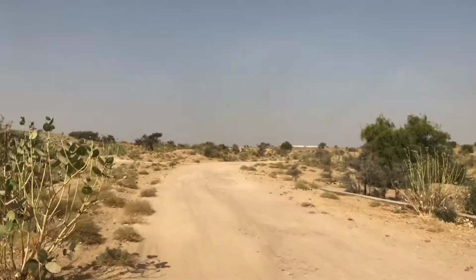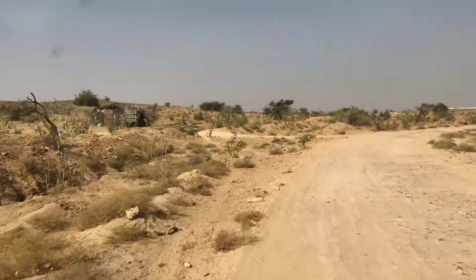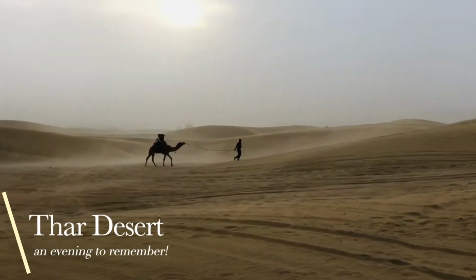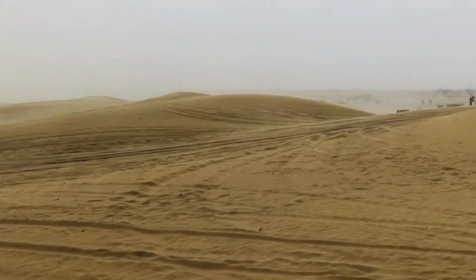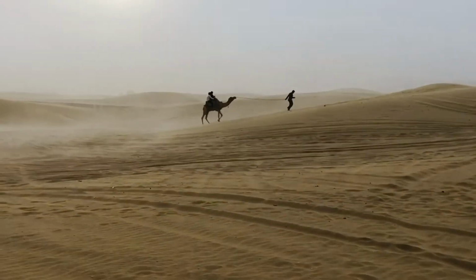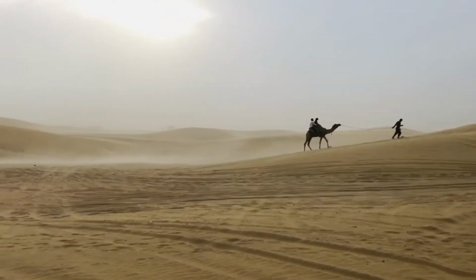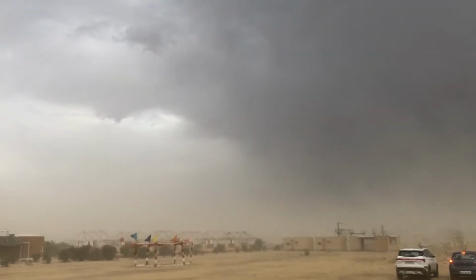Next on our itinerary was a fun-filled evening at the Taos Lakhmana Desert Camp. Some would say we were unlucky, but I would say we were extremely lucky that we got to witness a desert in the midst of a sandstorm. Can you imagine?